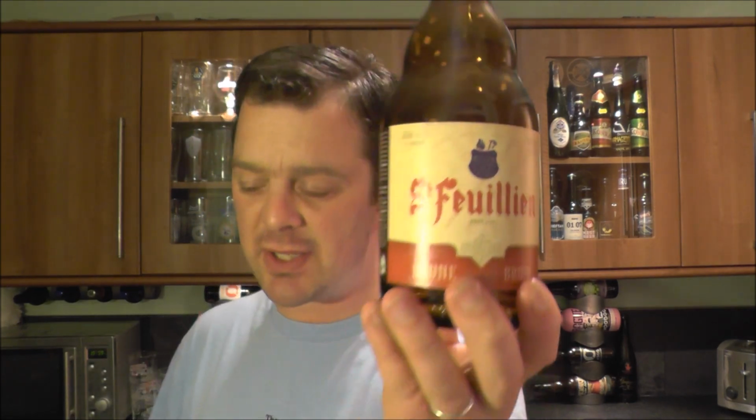Rating. On the Brune Reserve, it's mental stuff. It's a 9 out of 10. 9 out of 10 from Real Ale Craft Beer. I will certainly be looking to get a few more of this Belgium Abbey beer in. It's really good. And for the price, I think it was about £3.